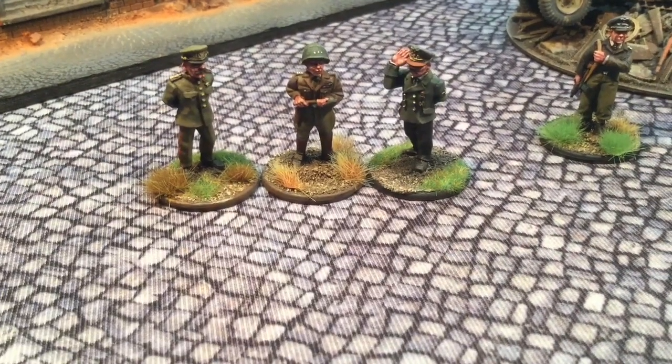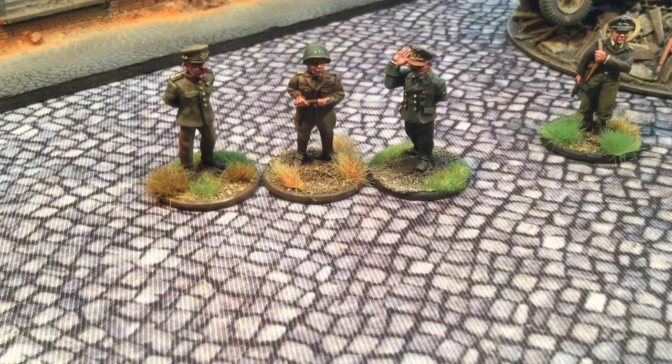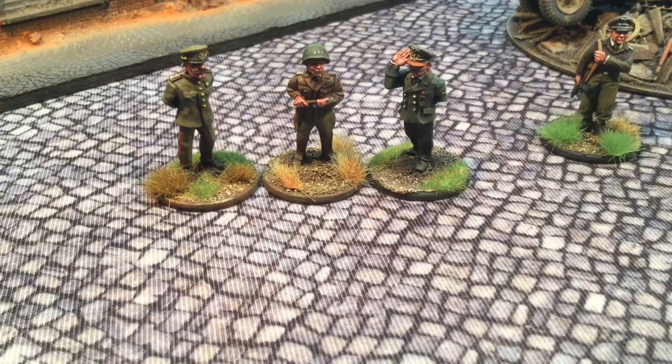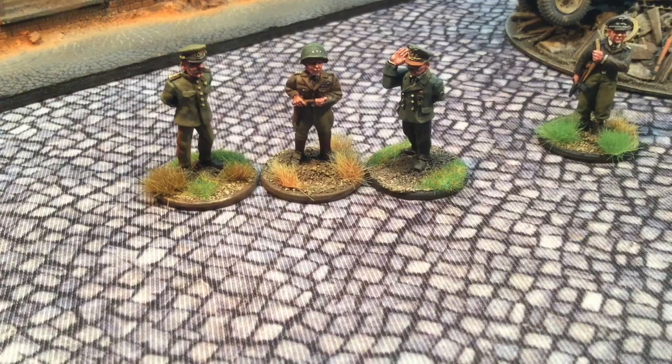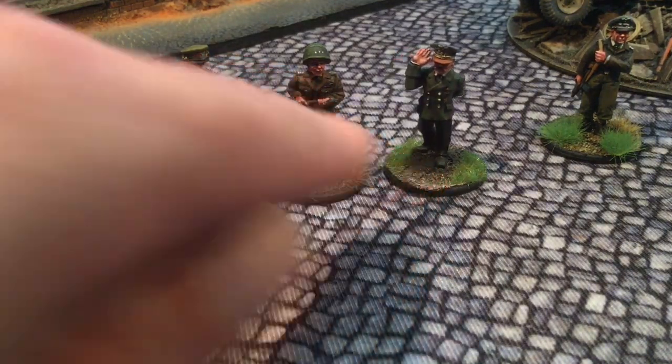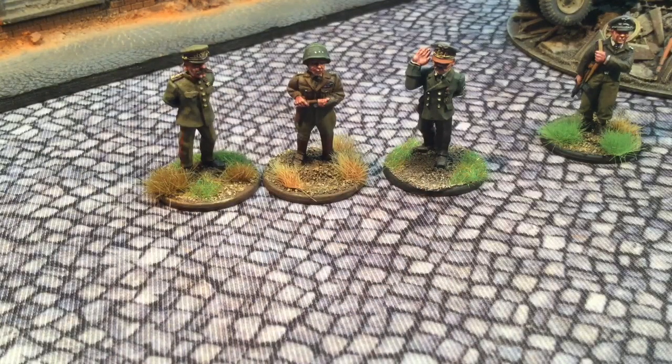Now we've got some big names here. You'll probably recognize all of these guys. I don't think they warrant any introduction, but I'll give it to you anyways. These figures are all from Black Tree Designs, I believe. For the longest time, I thought this one in the center, Patton, was a Warlord Games one, but I don't believe so. But here we've got Stalin, Patton, and Hitler. With Hitler, that's his Supreme Commander uniform. If you've ever seen the famous picture of him in the briefing at the Wolf's Lair, just before it gets blown up, it's that uniform.